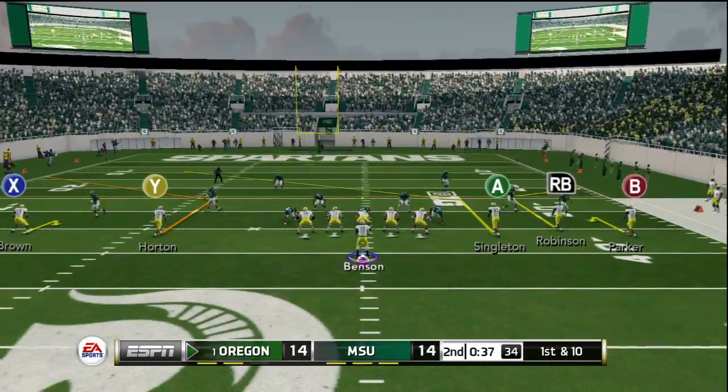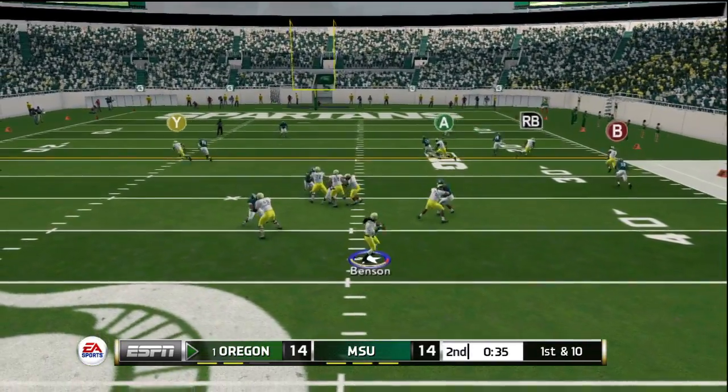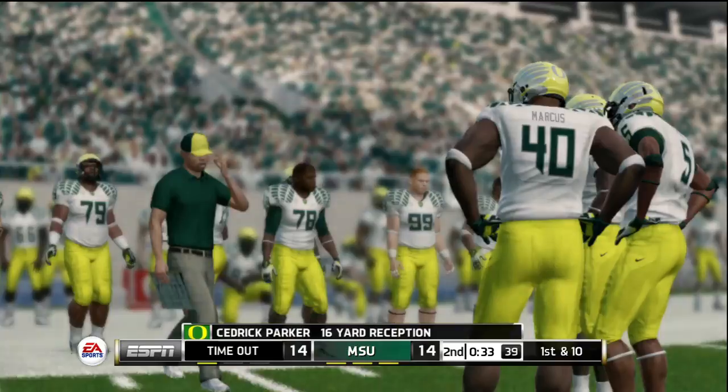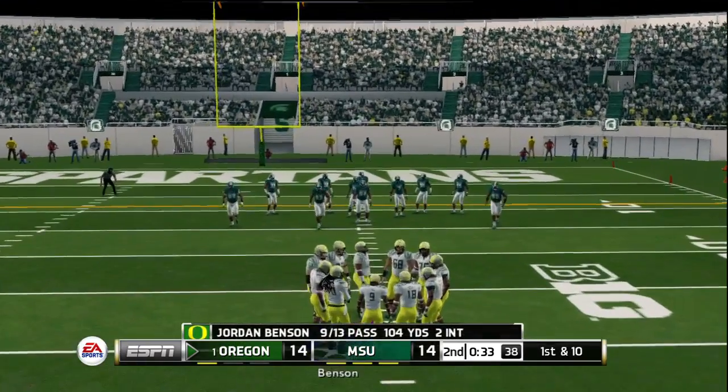Ball on the 35. The quarterback in the gun. Empty backfield. 5 wide receivers in the formation. And a quick throw. He's hit and taken down. Oregon's going to have to use their 2nd time out of the half. First down.